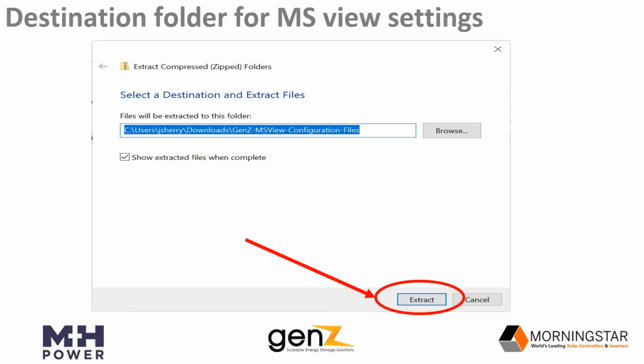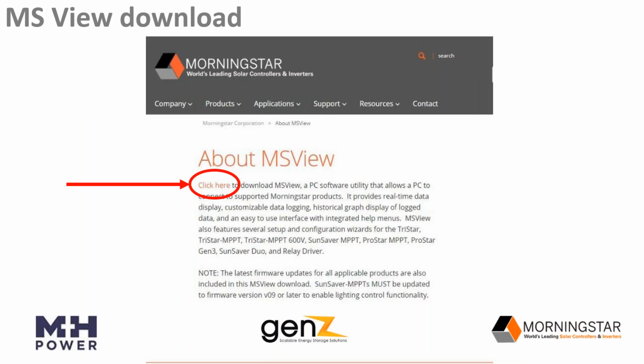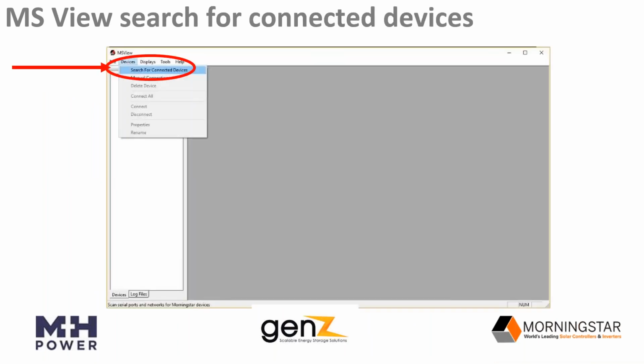And once those are extracted, then you have the ability to actually get our MS-View software, and that's the tool that is a sort of free utility that Morningstar offers that's used to take that configuration file and write it to one of the controllers that I reviewed earlier in the presentation. Okay, so MS-View is found on our website. You download MS-View, install it on a Windows-based PC.